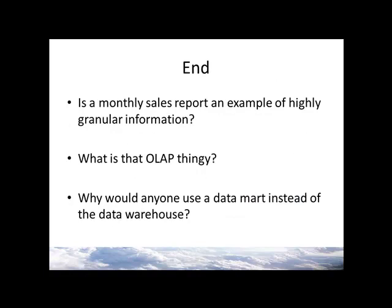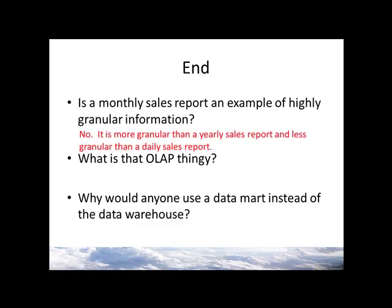This is the end, so let's answer a few questions. Is a monthly sales report an example of highly granular information? A monthly sales report? No. It's kind of in the middle, so this was kind of a trick question. It's more granular than a yearly sales report and less granular than a daily sales report.